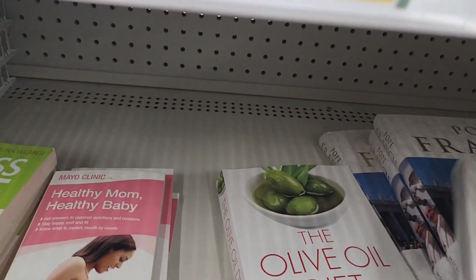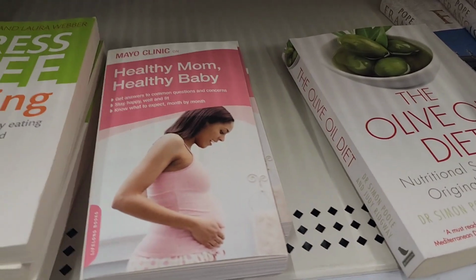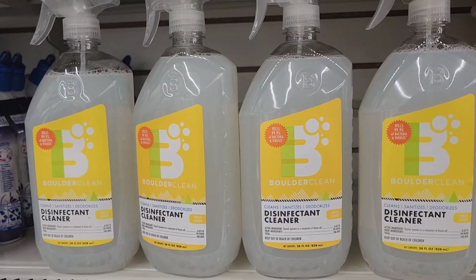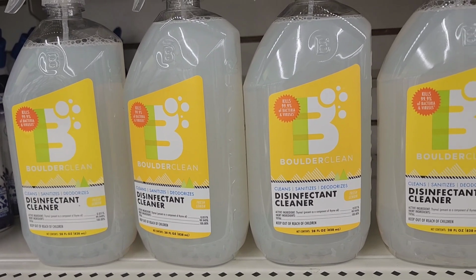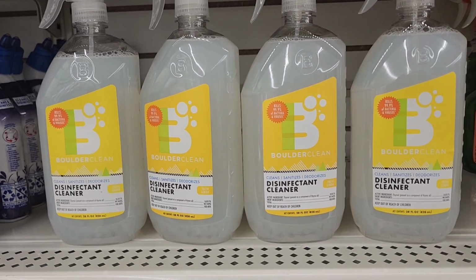So those are what they have, and underneath here they have the Pope Francis. So that is what they have on the bottom here. Healthy Mom Stress Free Feeding. We have the Boulder Clean. Kills 99.9% of bacteria and viruses. Cleans, sanitizes, deodorizes, disinfectant cleaner.